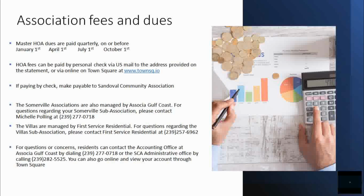Now, if you have questions or concerns, residents can always contact the accounting office at Associa Gulf Coast by dialing 239-277-0718 or the SCA Administrative Office by calling us. That would be the front office, 239-282-5525. And then you can always go online and view your account through Town Square.